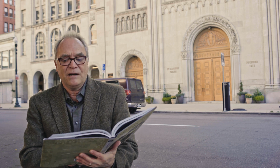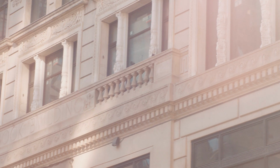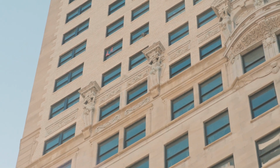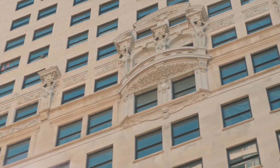So we're going to read now about the Book Building and the Book Tower. 1249 Washington Boulevard. The building was completed in 1917 and the tower was built in 1926. The architect is Louis Kamper. The sculptor for the building is unknown, but the work on the tower is attributed to Corrado Parducci.